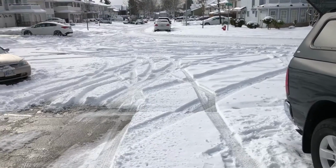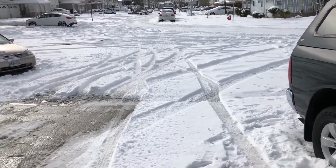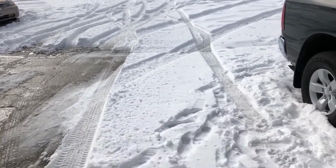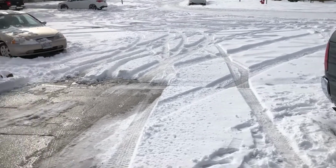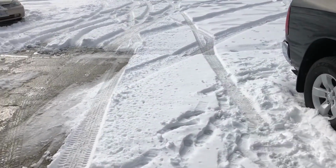Be Mobile Auto. So it's another detailing job. It's a really cold morning in Vancouver. It snowed quite a bit last night. As you can see, the roads are all pretty slick. It's almost like, I would say, 2 or 3 inches of snow out here.